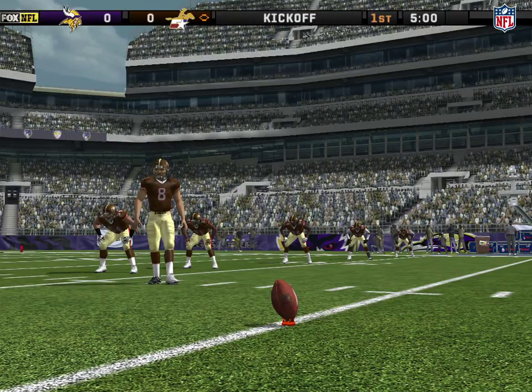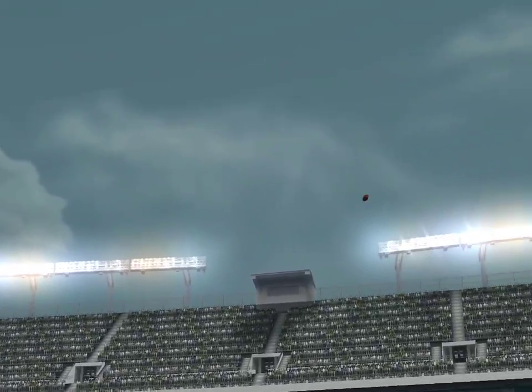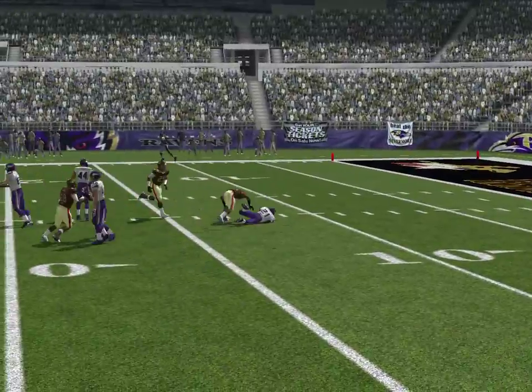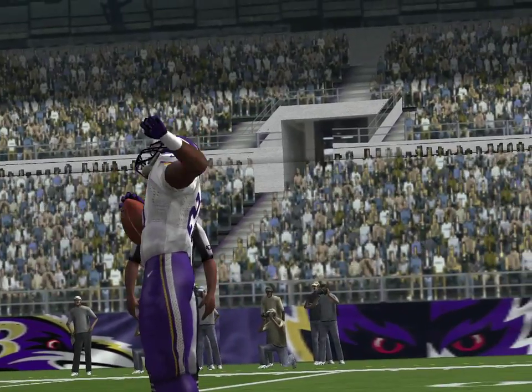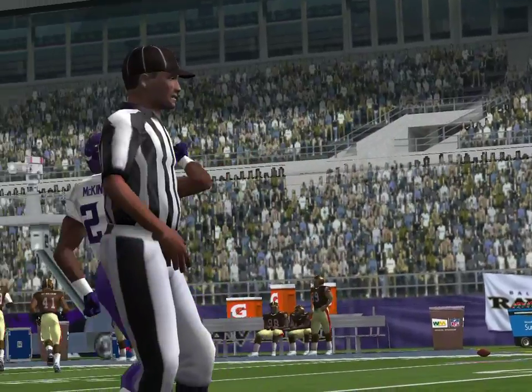will be kicking off to start the game. McKinnon back to return. This one is handled by McKinnon. They'll start this drive inside their own 20. And you hate to see that. Your returner has to find a way to make it at least to the 20 when he decides to bring it out.